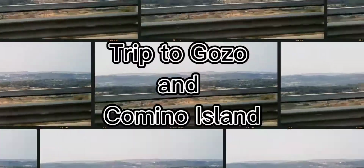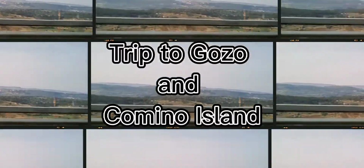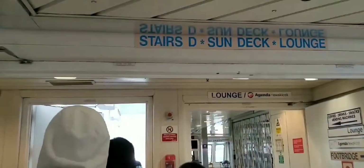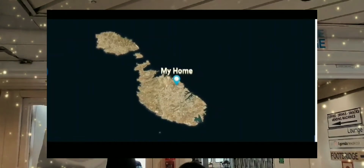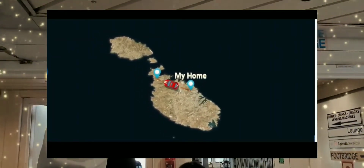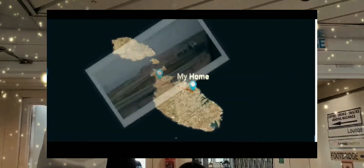Today we'll be having a trip going to Gozo and Comino Islands. And before anything else, I will show you my travel map. These are the beautiful islands of Malta. Here I am going to show you where we're going to have our trip.